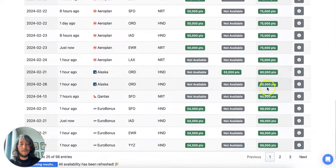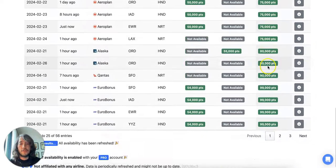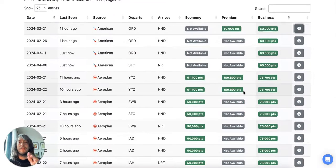Canada usually shows the amount of people, but like Alaska, for example, you'll see right here, it's not after direct, it's before direct. It says 2 seats, right? I don't know why Air Canada is not showing it. So some do, some don't. So sometimes it's possible that Seats Aero will show you something that doesn't have all the seats.